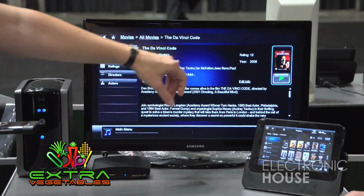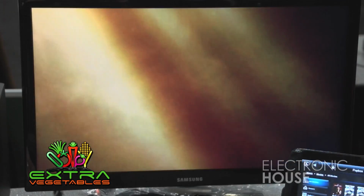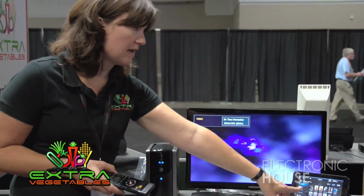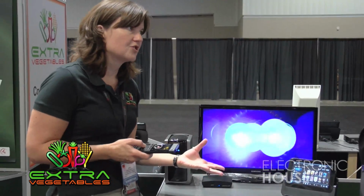So we've chosen the movie. You can see it's Ron Howard. You can see it's Audrey Tautou and whatever. And you just go and play it. And then the movie loads and off it goes. It also works off the Control4 touchscreen as well. So you've got all your movies there. It will work off the iPad and the other iOS devices. So you've got complete control over it.